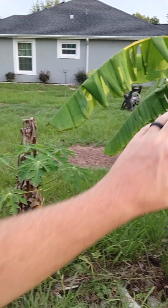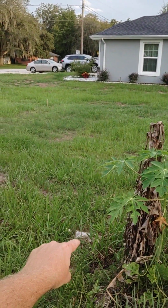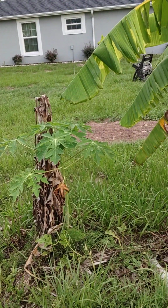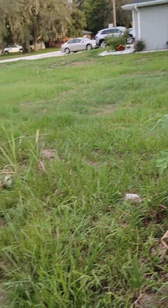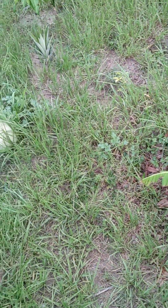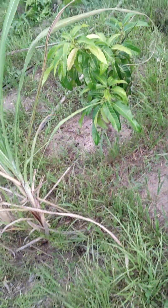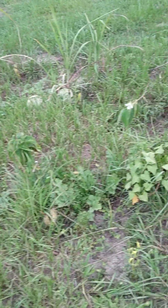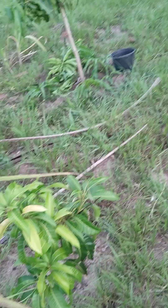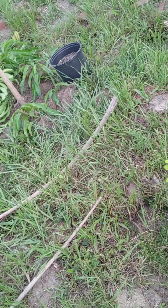This used to have 3 banana plants, and one died there. That one's pretty much dead, I think. A papaya is just randomly taking its place. I didn't plant there. Whoa. Jamaican cherry tree, banana tree, random melon I didn't plant. Pineapple. Mango tree, sugarcane, lime tree, my neighbor gave me.